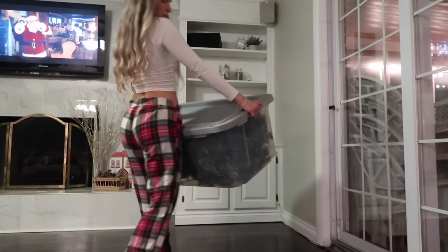Out of breath from bringing this stuff up. This is what we've got so far. Brought up this box, which has the tree in it. We've had this tree my whole life, as long as I can remember. But we're gonna put it up in that spot, in that corner.